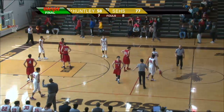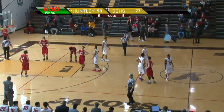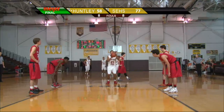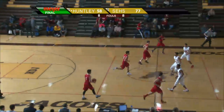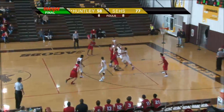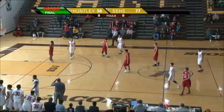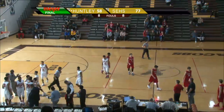I'm not quite too sure why you would foul right now. Down by this much, a foul doesn't make too much sense. It's just free throw practice, pretty much. They missed the free throw. And here they come. It won't matter. Another short three. Another Allaire wild shot, no good. I don't think they're going to foul this time. 3, 2, and 1, and this ball game is over. 77 to 58 in favor of the Storm.